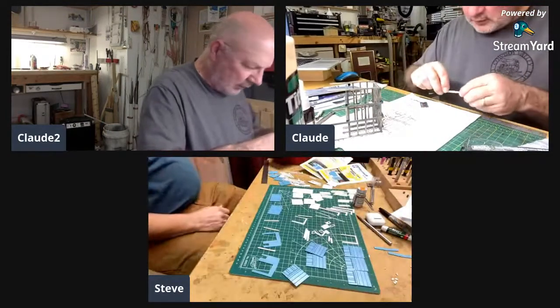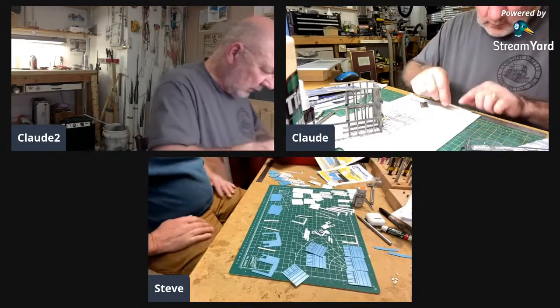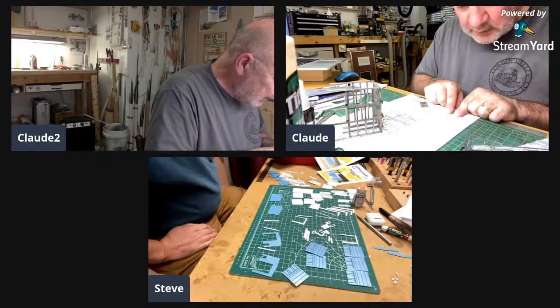Well, that Rick's makes a little Quonset hut. I'd like to see that. They make a little Quonset hut in HO. I don't know if they make it in N or not.